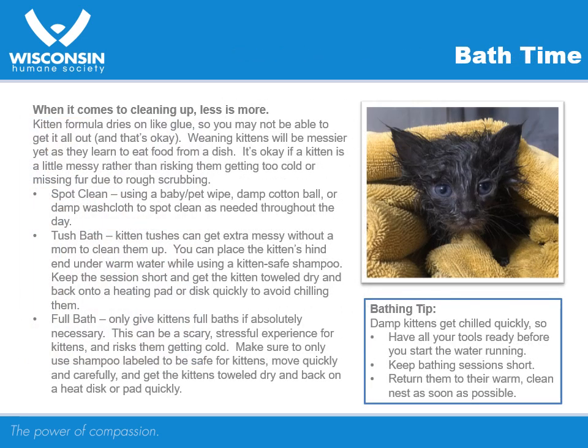Bath time. When it comes to cleaning up, less is more. Kitten formula dries on like glue, so you may not be able to get it all out, and that's okay. Weaning kittens will be messier yet as they learn to eat food from a dish. It's okay if a kitten is a little messy, rather than risking them getting too cold or missing fur due to rough scrubbing. Spot clean.